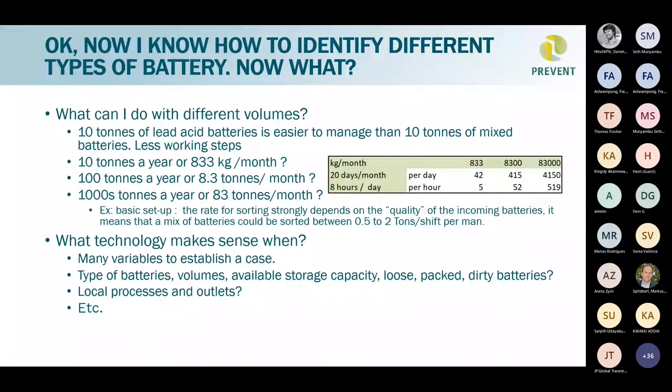Let the alkaline pass at the end of the conveyor, because this is the mass, the easy mass to remove. And after that, you have to separate the other ones mainly.